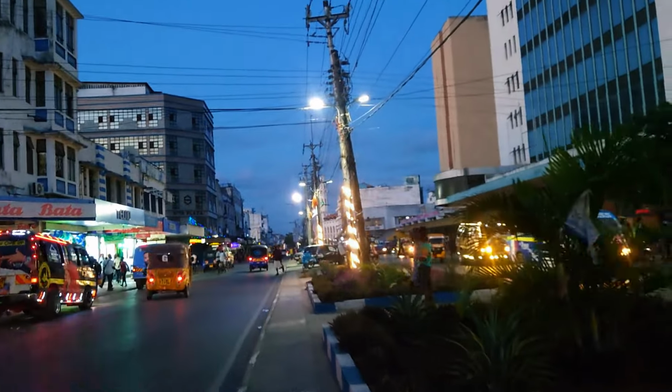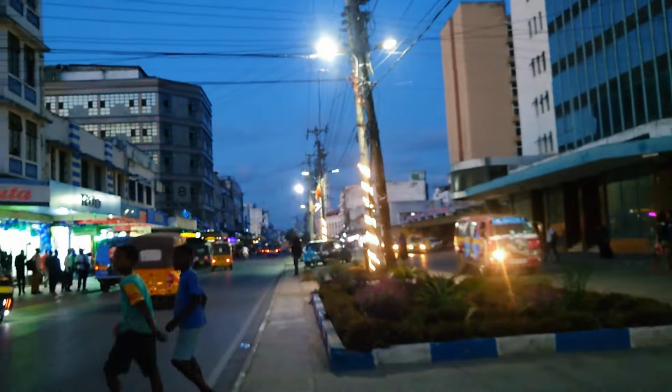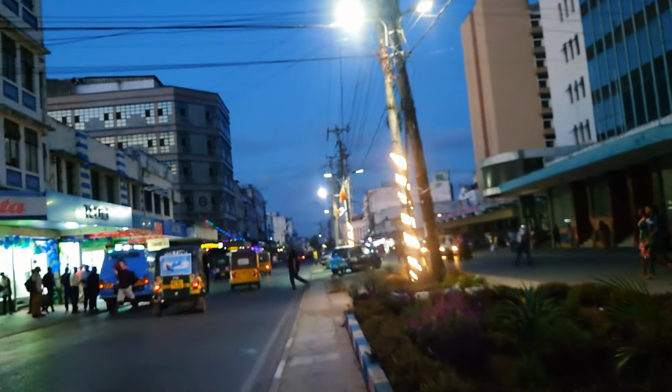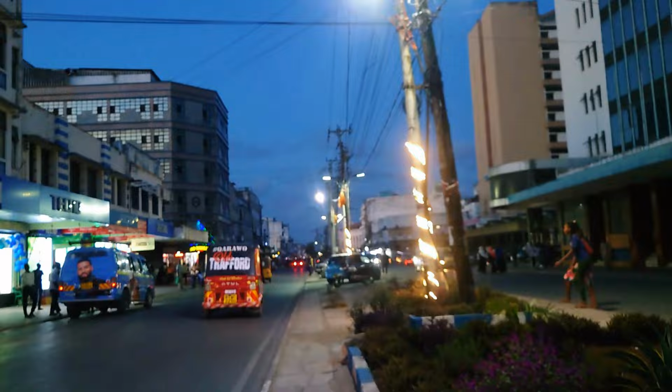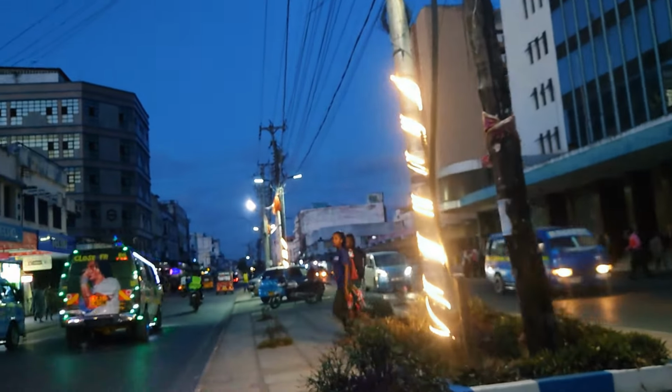So as I was saying, one thing I really hate about this city is the wires up here, man. They make it look ghetto-ish. Yo, the county government should look at such things. Look at these wires, man. They make it look so ghetto-ish.